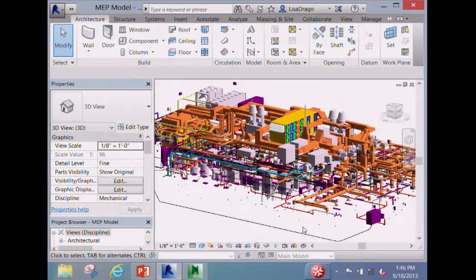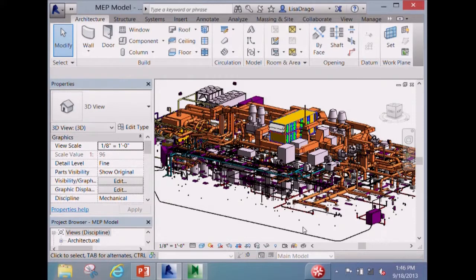A lot of people ask, what about the information? I am going to get into the I, but in a model, where's the information? Where am I going to find that?